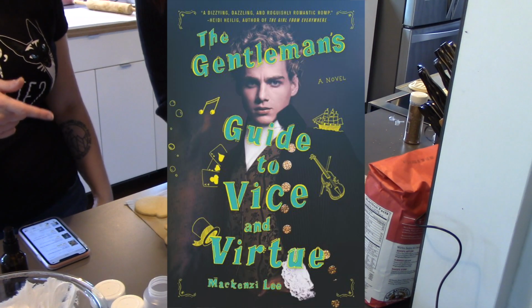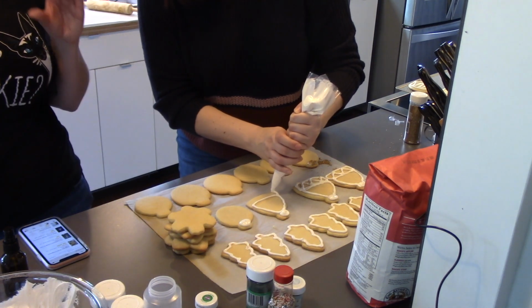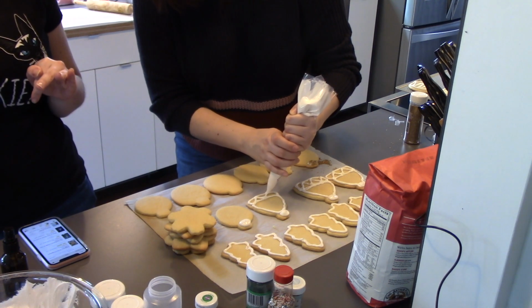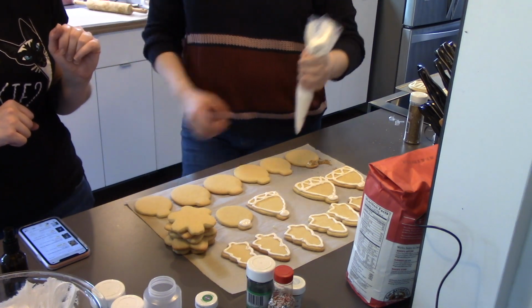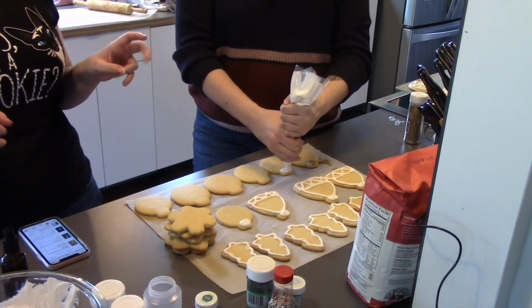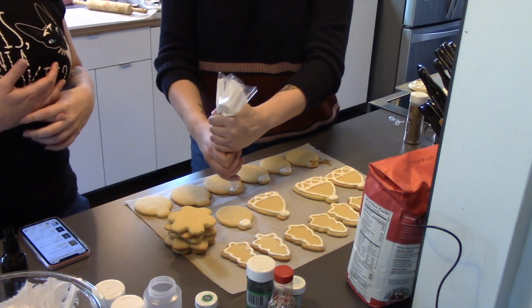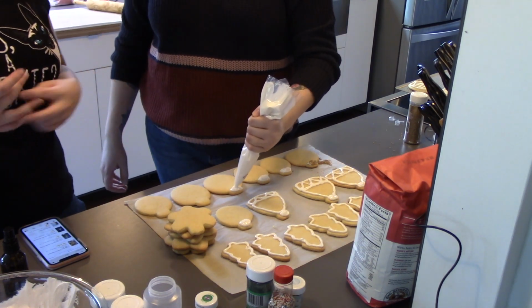Gentleman's Guide to Vice and Virtue. I love the way that's set up, with the old style portrait and then very modern almost text on top of that, and I just really like the colors that they chose for that as well. It's definitely a book that, when you first look at it, threw me off because I didn't know what it was supposed to be. Yeah. I was like, when is this set? What is this time period? I'm not quite sure. Especially when you're looking at the synopsis of the book, you're like, again, when is this set?